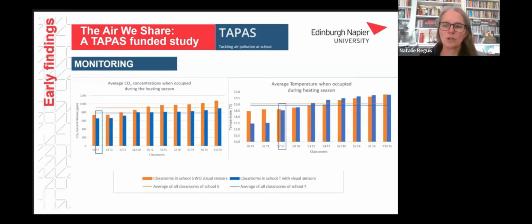Looking at the CO2 concentration, so the graph on the left, again, the average of the school T with visual sensors is lower than the school S without visual sensors, with a difference of about 120 ppm. Four classrooms with visual sensors have lower average CO2 concentrations than the school average, against 3 in the school with no visual sensors. Looking at the indoor temperatures, the difference between the averages of both schools is insignificant, which tends to show that when classrooms are better ventilated, it doesn't necessarily mean colder temperature.